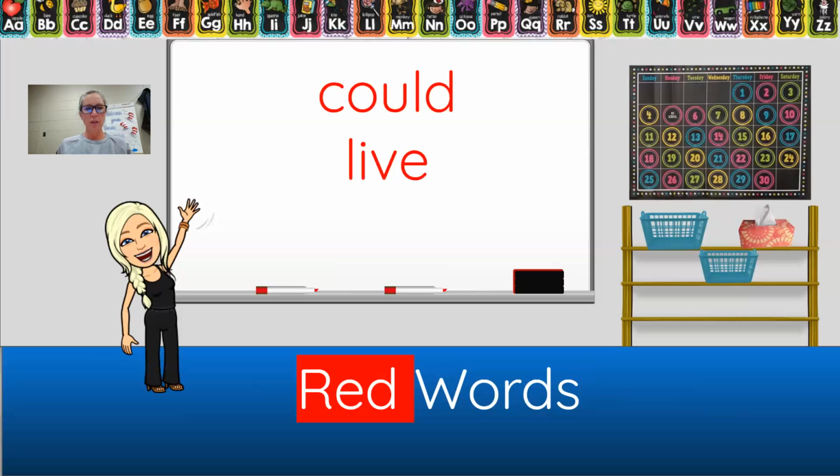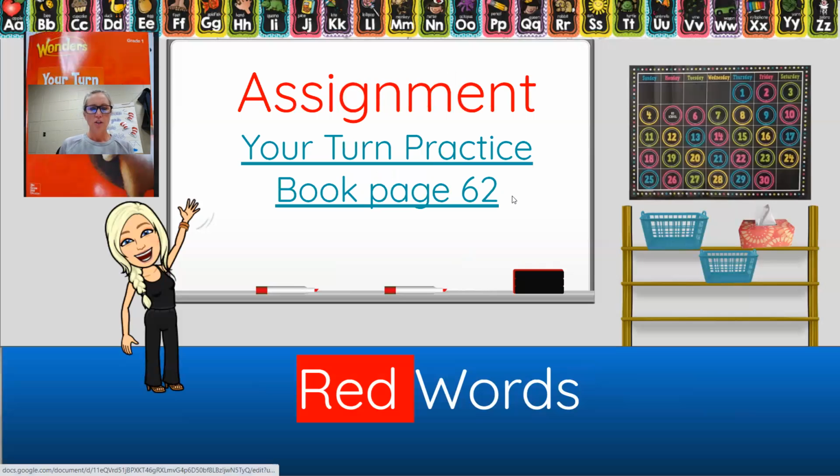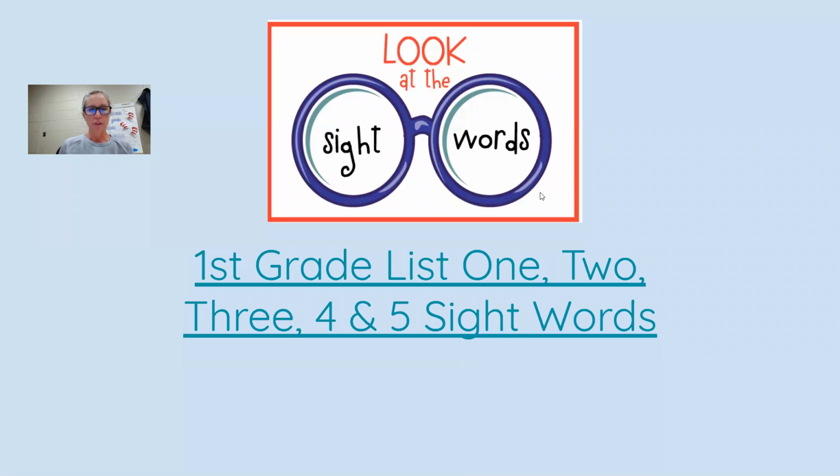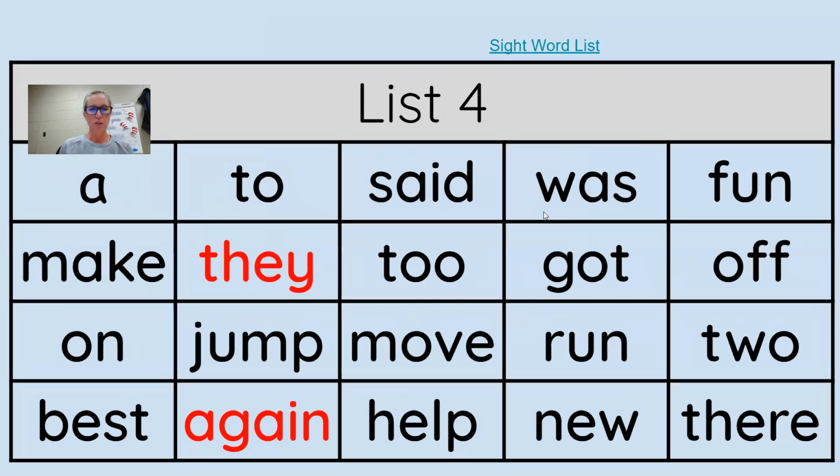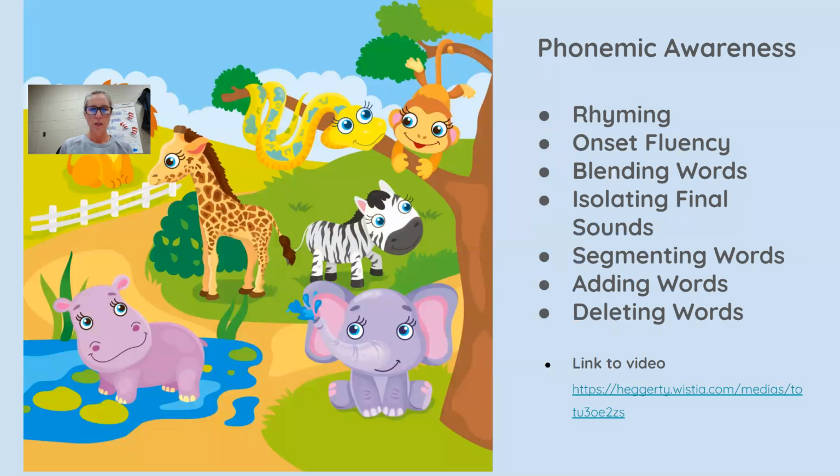So the 2 words that we learned today, could and live. Your assignment is in the Your Turn practice book, page 62, where you will continue to practice these words. I've attached all the sight word lists. It's going to be very important to continue to practice your sight word lists. Once you've done that, one more assignment for today.